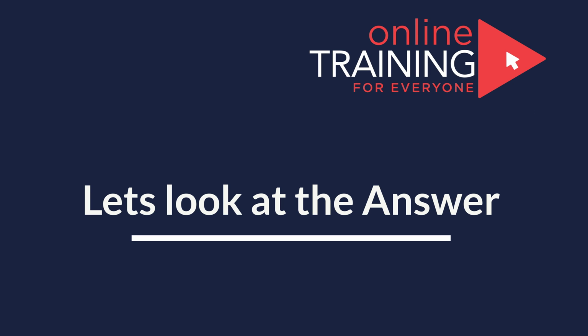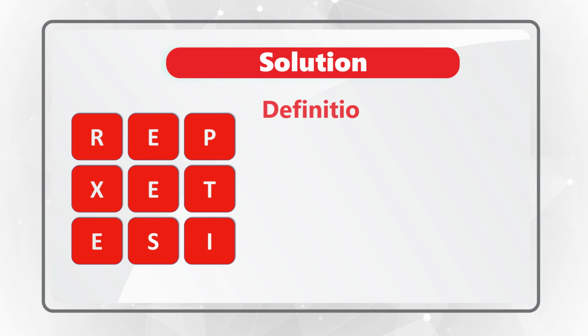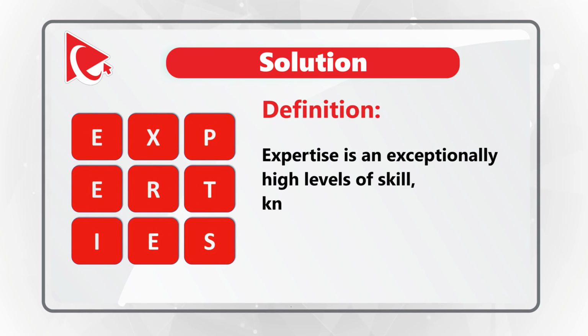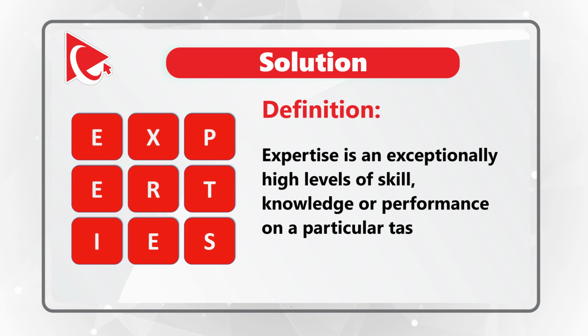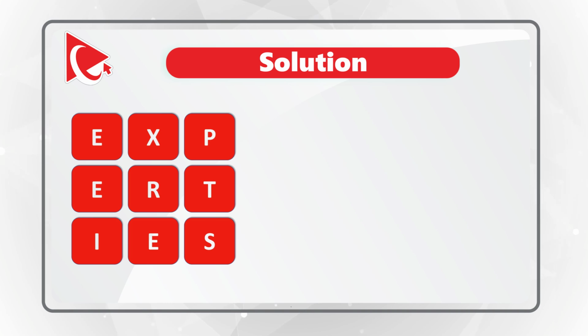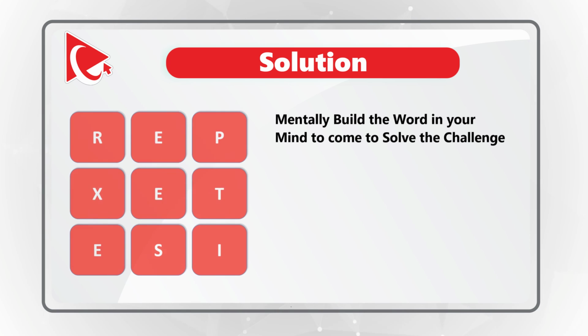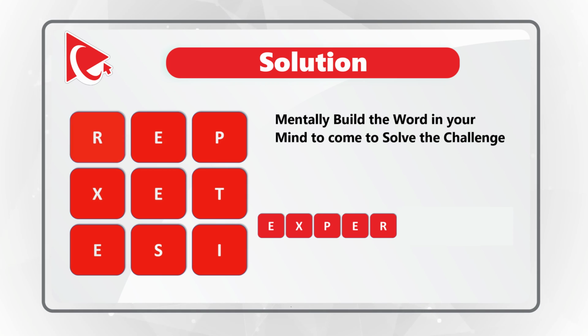Ready or not, I am going to reveal the answer, which is the word expertise. And the definition of expertise is an exceptionally high level of skills, knowledge, or performance in a particular task or within a given domain. To better solve these types of challenges, try to look at the presented letters and try to form the word. For example, if you start in the middle and go E-X, P-E-R, T-I-S-E, you can definitely form the word expertise.